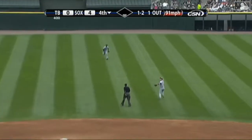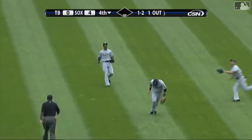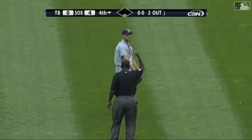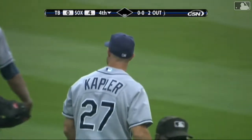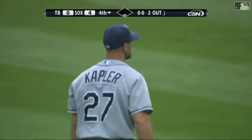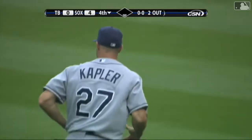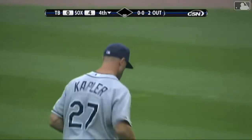And that's popped up. Kapler making the call, the dive, calling off Zobrist, who was standing underneath it. Well, it looked like Upton could have had it. Certainly Zobrist could have had it. The last guy that should have caught it was Kapler. Yeah, and he comes flying into the picture.